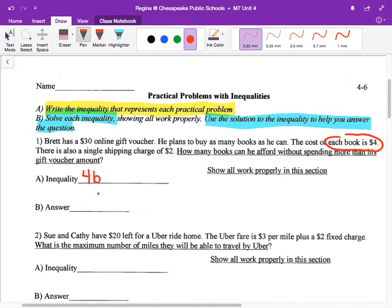All right, go ahead, Javion. What else did you say to do? Plus 2. He only has to pay the $2 one time, so there's your shipping. And then I'm going to go ahead, Javion, and put it over here because we know he has 30. This right here is tricky. All right, Javion, what are you thinking?